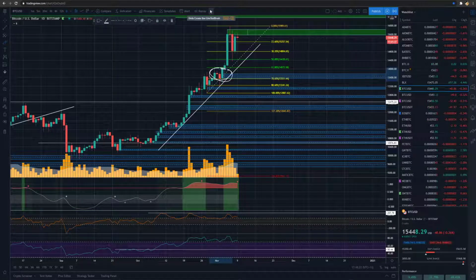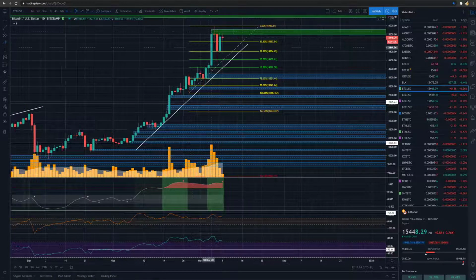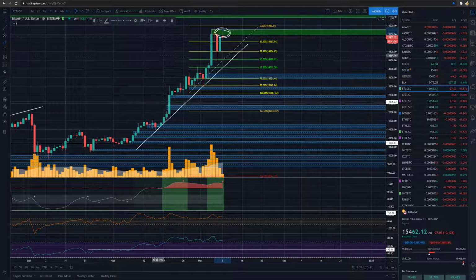Especially on a macro scale of things, we've been bought up quite quickly. We did have a drop from that 16K all the way to 14.4, and we have been bought up quite significantly, and we are sitting around this level of supply.